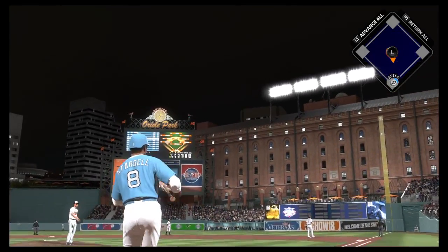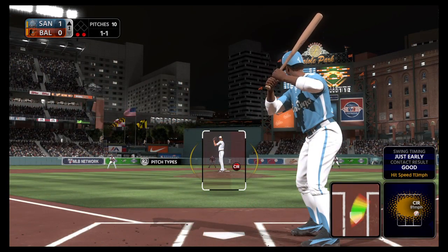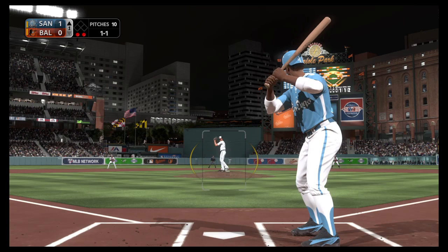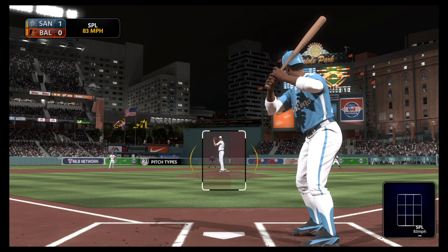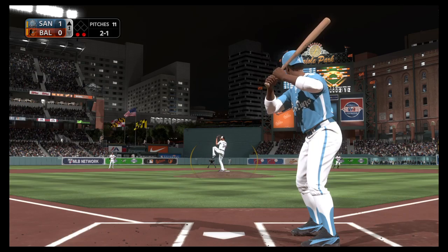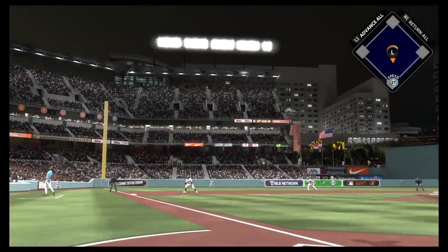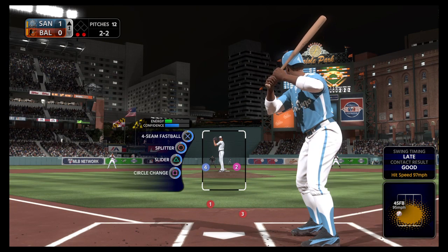A swing, and he pulls it down the line and deep. And that's going to wind up hooking just a bit foul, so a missed opportunity there. And a splitter here, but he had a bit too much on it as this bounces up to the plate. Well, I kind of wonder if he's not being as aggressive as he was before that home run. Hey, this is a guy that can burn you again, so I don't really blame him.